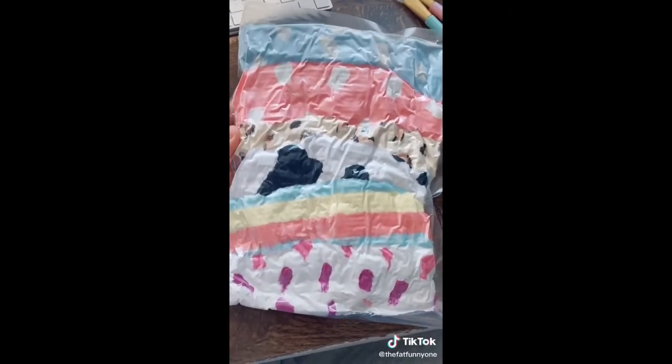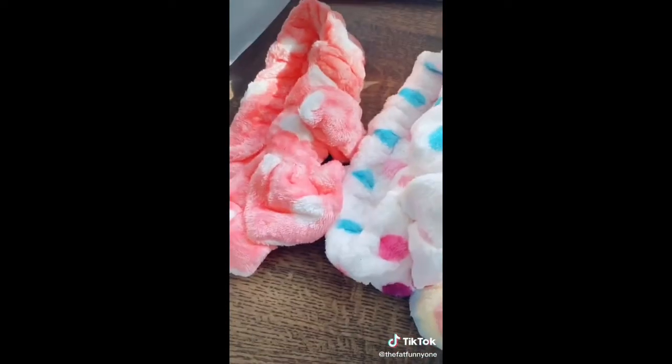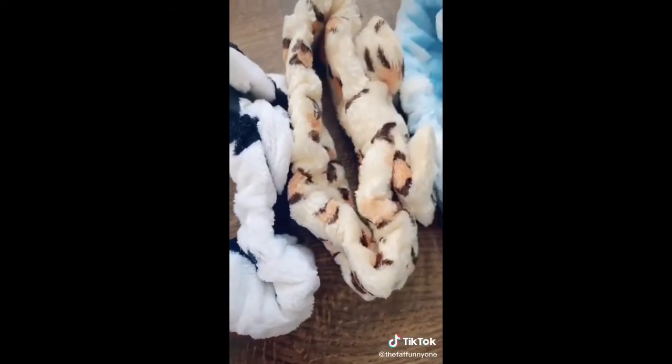So I got these, not even sure what they were at first, but I remembered they were fluffy headbands. They came vacuum packed. They are super soft and super fluffy. They are also really stretchy, which is brilliant because I've got a massive head, and they came in a massive range of colours, which was brill.